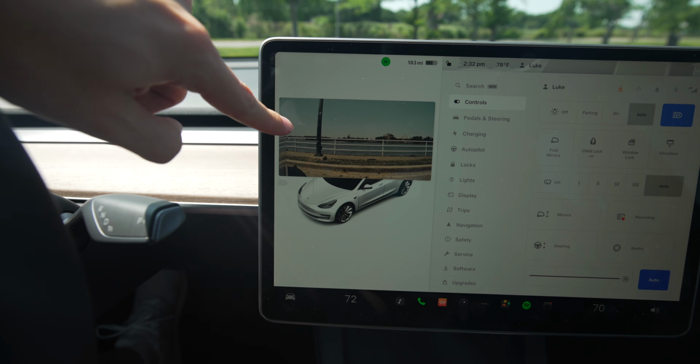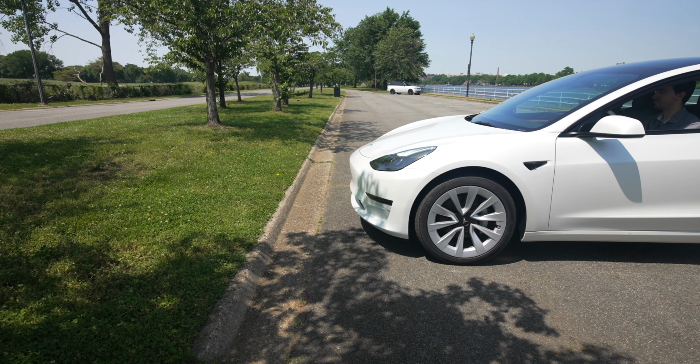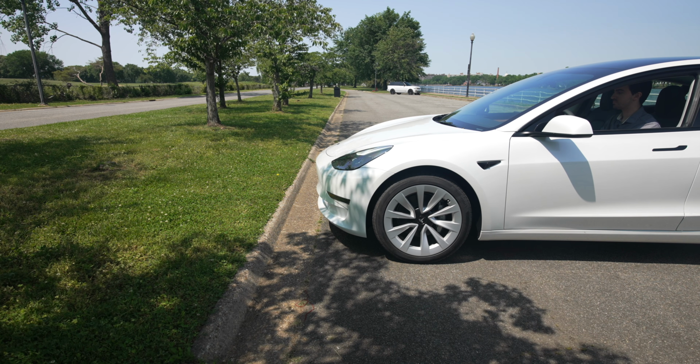Here's your camera feed pointing out what's in your mirror. In fact, Tesla's vision only now. So this car doesn't have any radar or LiDAR or any sensors apart from cameras. That's what they use to measure distance when you're parking. It's what they use for the radar cruise control. It's what they use for those blind spot monitors. It's cameras only. And that definitely has some downsides.